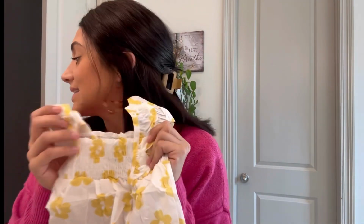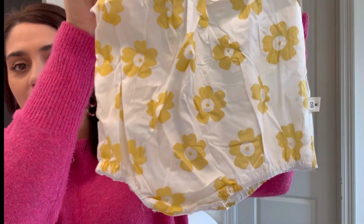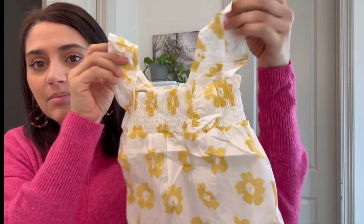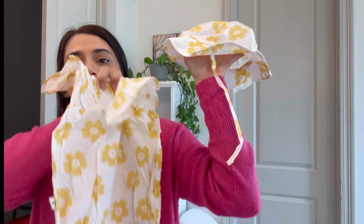Now we're on our fourth one. Okay, next is this. So this one's pretty much the exact same style. It's just the little daisy flowers. Same exact style. With a hat as well. So, holds it up like that. Super cute.